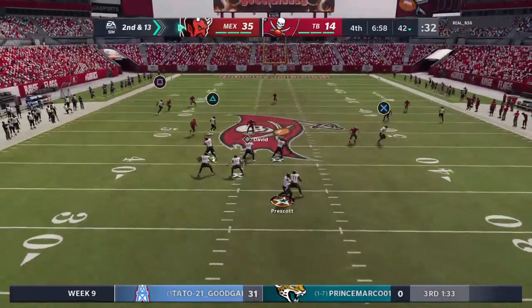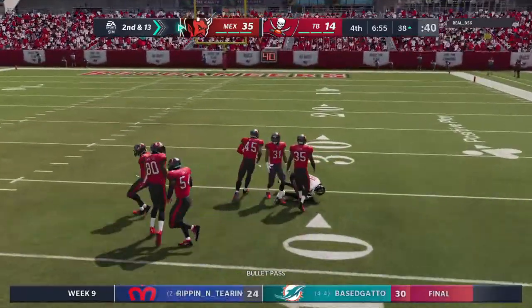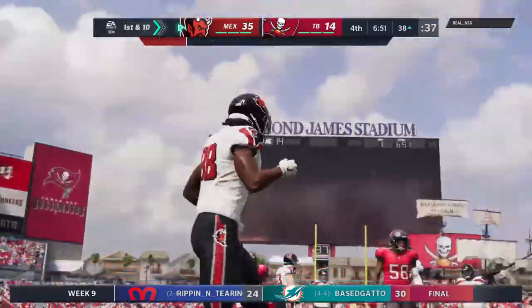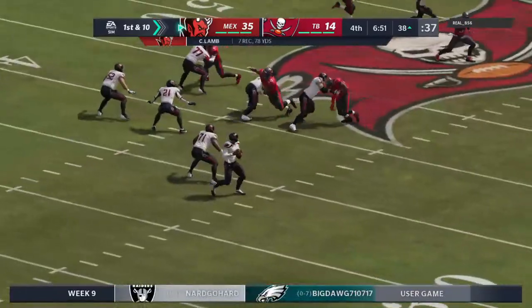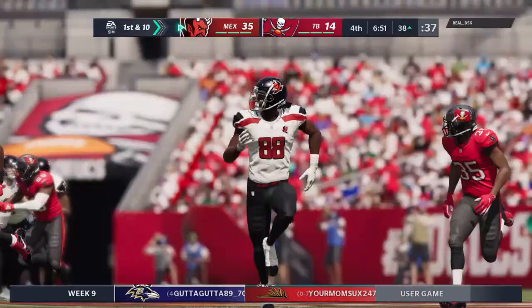Off play action to Elliott. Here's Prescott. Open man, right side, it's Lamb. And this is going to lead to another 1st down as the tackle's made at the Bucs' 38-yard line. A gain there of 21 yards. Mexico City.